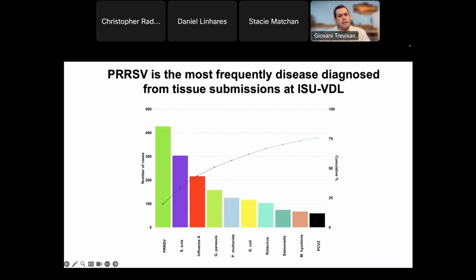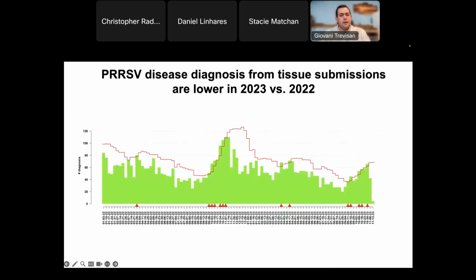The other type of information that is available is through the Iowa State University Veterinary Diagnostic Laboratory. Here we are flipping gears from detection by PCR to disease diagnosis in tissue samples. That means if you submit lung, brain, those types of things for diagnosis, how frequent is each disease diagnosed. About 25% of the time, PRRS virus has been diagnosed as the most frequent disease in tissue cases at Iowa State University during the last October and November, the last 2 months. So it's an important disease that we have out there. And this chart is just breaking out that information from 2022 to 2023, the number of PRRS virus cases diagnosed from tissue cases at ISU VDL per week.